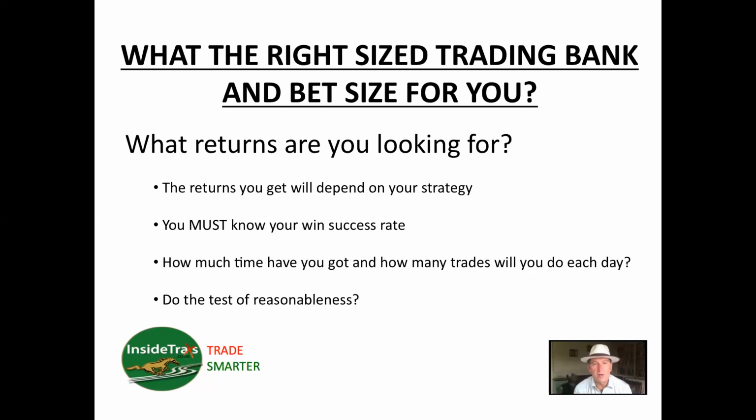Why aren't you out working? And if you're looking to get 10 times as much as you normally earn, or 20 times as much as you normally earn, it's pie in the sky, okay? That's the test of reasonableness you need to put to say, what sort of returns am I looking for? If you're trying to pay yourself 20 times your current wage out of trading and you don't know very much about it, then I'm sorry, you're deluded.